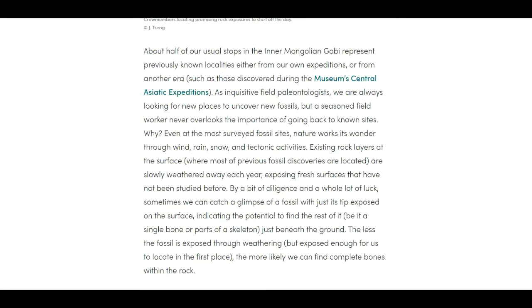The less the fossil is exposed through weathering, but exposed enough for us to locate it in the first place, the more likely we can find complete bones within the rock. So now I want you to imagine that you've arrived at the site and you're going to be looking for fossils. Now think about, is it a site you've been at before? Is it a whole new one?